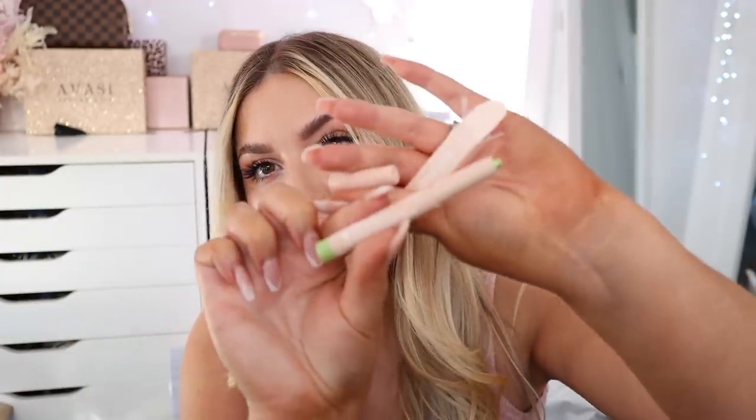I also got sent all of the new ColourPop stick eyeshadows. I'm just gonna open one to see what the packaging's like. Okay, so they come like this. You can see the color on the end, I'm assuming, and then the color on the inside. They're quite small and compact.